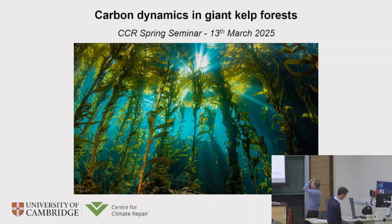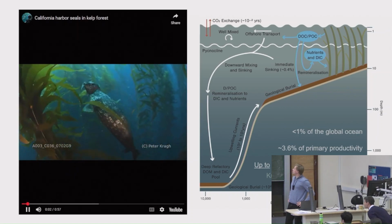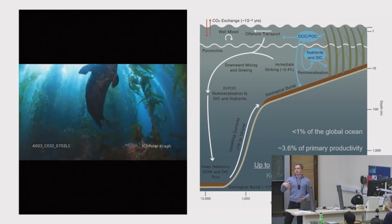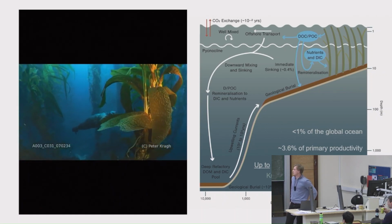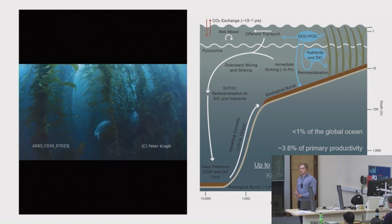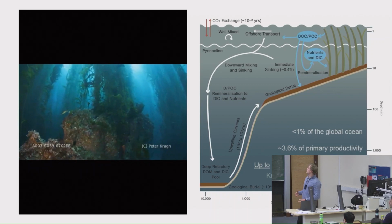So I'm going to talk about the kelp forest now. The thing about kelp forests is that we can obviously see that they've grown a lot. We could go out and measure how big they are. So we know there's lots of carbon going in, and they grow really fast, up to 30 centimeters a day. But we don't really know where it goes after that. So if we want to understand natural kelp forests, or if we want to grow more kelp forests, we just don't know how much carbon that's actually storing.